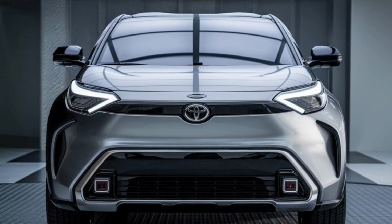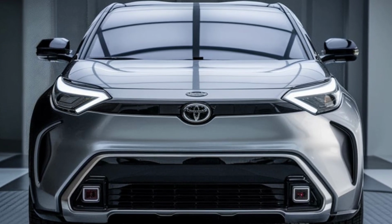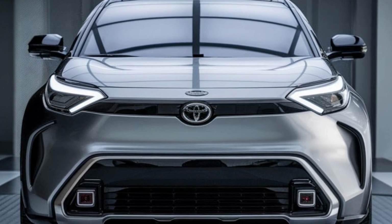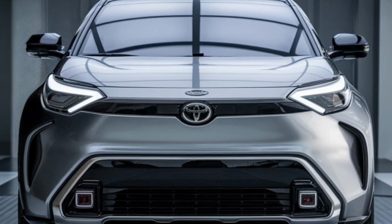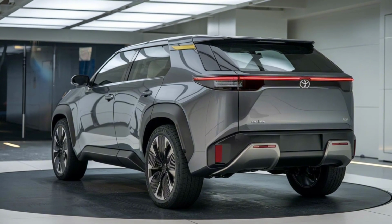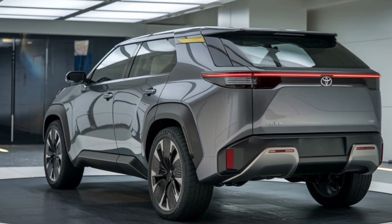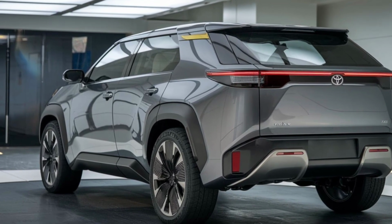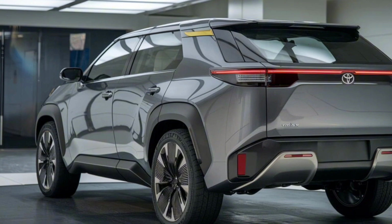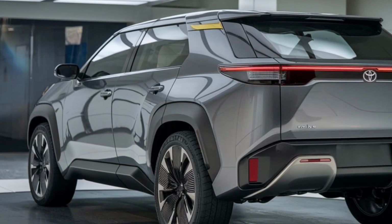Safety features are another highlight of the 2025 Toyota Urban Cruiser. Toyota has equipped the vehicle with a comprehensive suite of safety technologies as part of its Toyota Safety Sense package. This includes pre-collision warning, lane departure alert, adaptive cruise control, and automatic high beams, all of which help to enhance driver confidence and keep you safe on the road.